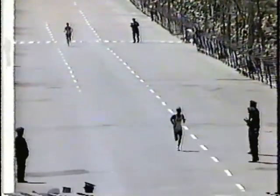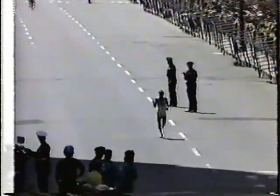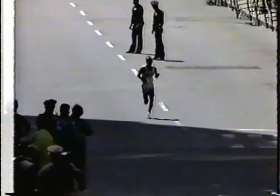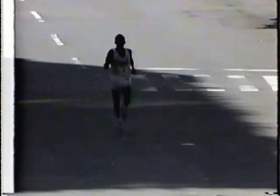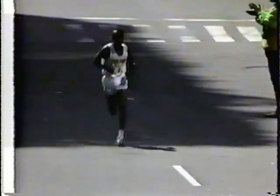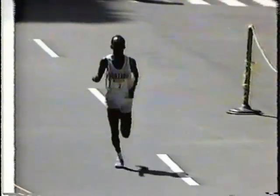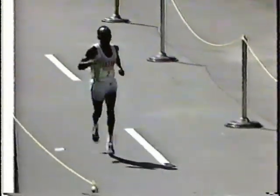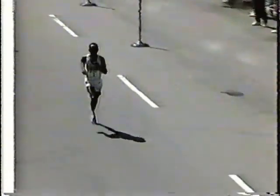And here comes second place right now. Juma Ikanga. What a man he is. Same as last year, and Tracy third like last year too. No surprises. So Mekkonen has that third place grouped in. He was third in New York last fall as well. Mekkonen takes the place of Ibrahim Hussein of Kenya, who won it. He faded badly. It was a threesome for a long time: Ikanga, Mekkonen, and Hussein. Hussein was the first to break.